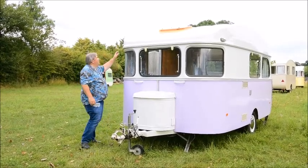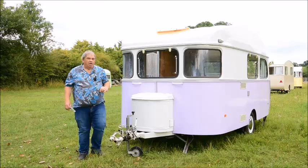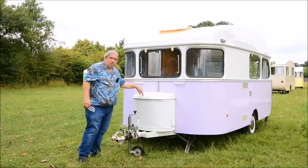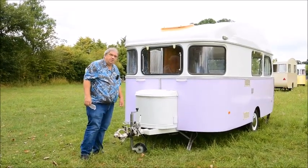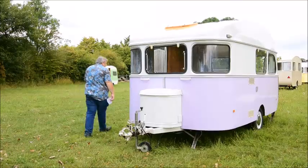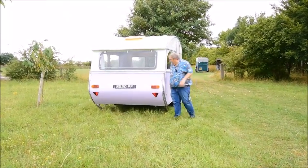And I quite like the fact that these side lights are moulded in. That was quite a way ahead of its time. Plus, they also put a gas bottle locker on to keep the gas well out of the elements and hopefully stop it freezing in cold weather. But if we walk around this other side, well, let's have a look around here at the rear.